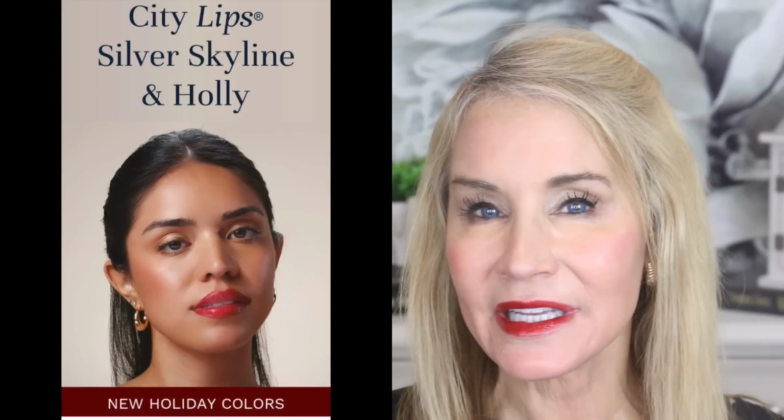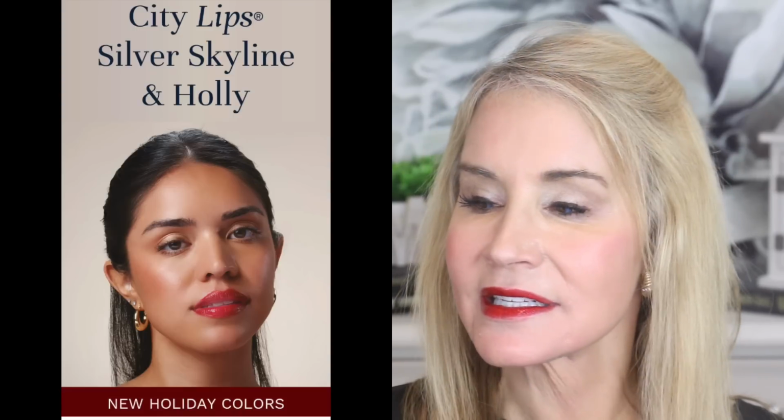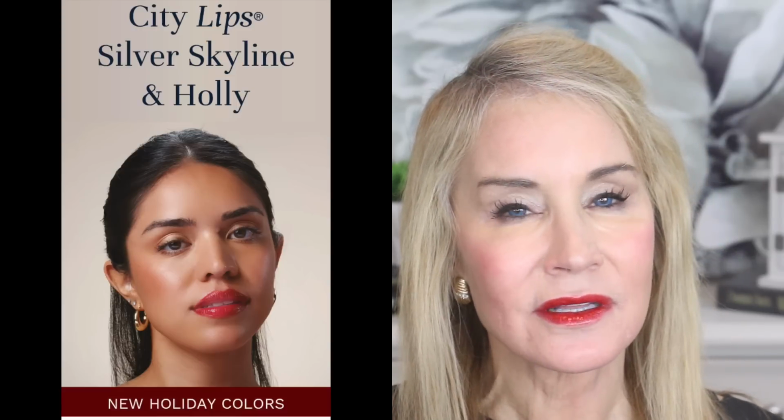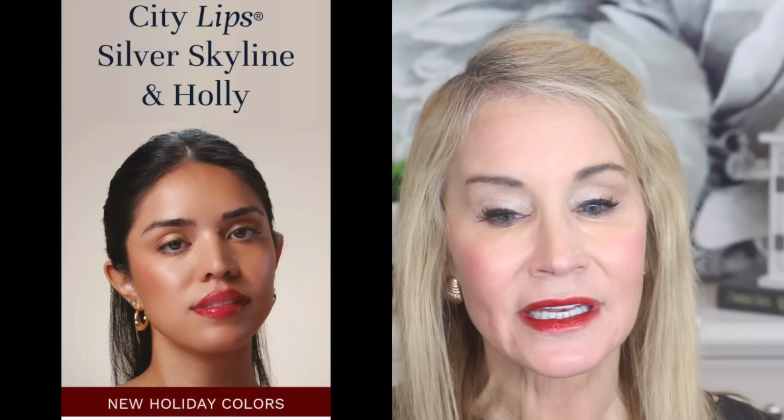That is probably a little red for me. I would say it is more of a wintry looking red. It is a red, but with a little bit of a gold shimmer. And this would also help if you were wearing a red lipstick.